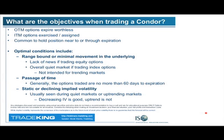Well, the other side of that is decreasing implied volatility tends to also go hand in hand during an uptrend of the underlying, right? But this strategy does not work in an uptrending market, because we need the underlying to be range bound. So just because you have one component, that's not necessarily going to be enough to say, hey, let's do the trade. Just be aware of all the different moving parts here.